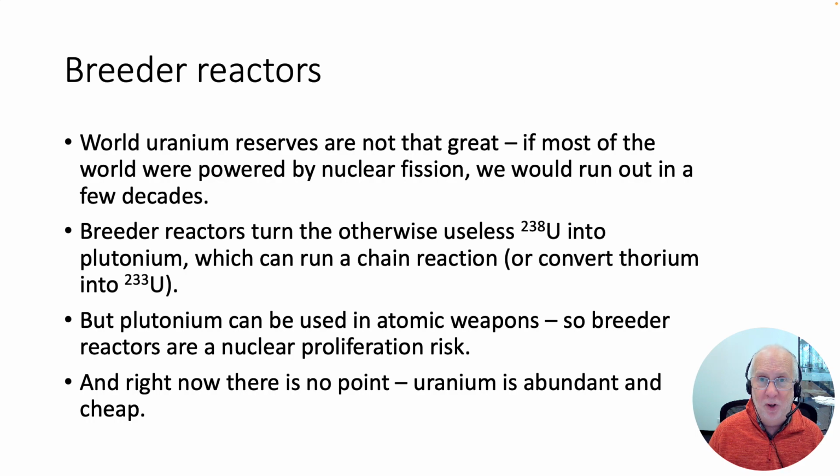This also has the benefit that the processing can get rid of a lot of the waste. For example, the waste produced by a normal reactor, a lot of that is plutonium, which has a long half-life, and so if you can then burn the plutonium in another reactor and turn it into something safer, that reduces the amount of nuclear waste. And this sort of reprocessing is actually what they do in France, and not in most other countries. So why isn't everybody doing this?